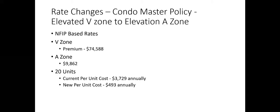If we look at that as a 20-unit HOA, the current cost would be $3,729 per unit if we just do simple division. And if we kick that to the A zone, the new cost per unit of flood premium is $493. From an affordability standpoint, even though it's a very expensive Gulf front type unit, dropping that HOA fee by $3,300 annually is a really big difference. And so it's a really good thing when we look at it from that standpoint.